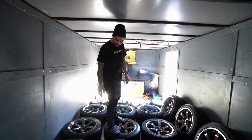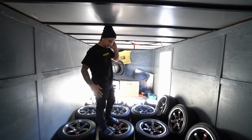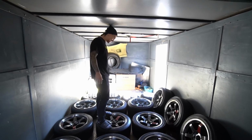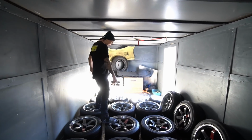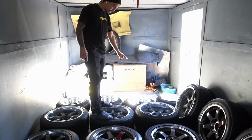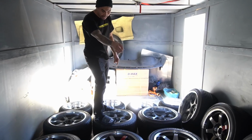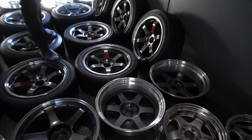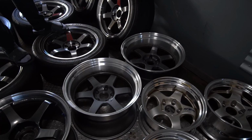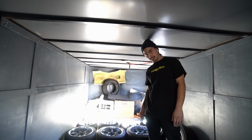The Advans will probably be sold. I'm pretty sure you don't need 8 TEs. I don't. I need 4 though. Wait, I still have 4 though, so that leaves me with 8. The T7R 2-piece, these are probably gonna be sold. These are going on the 11. We'll post a picture of the 11. That's gonna be sick. These I just got for burners, so me and Gabe are just gonna switch off using these 1811 TE37s. Those are probably gonna go on the 180 that we're gonna go pick up right now.